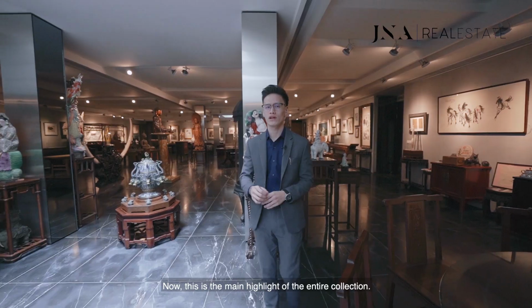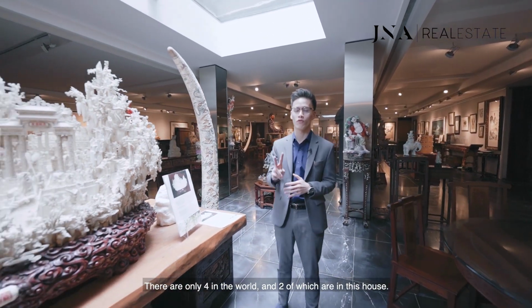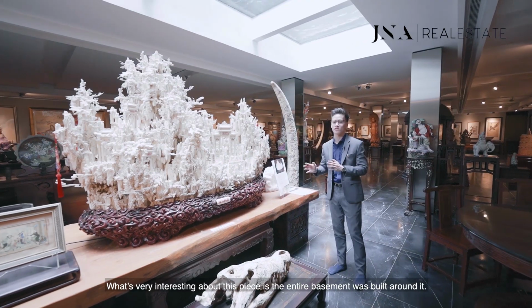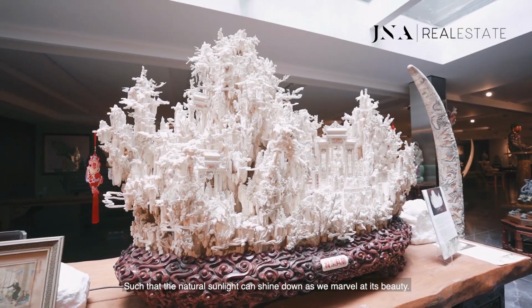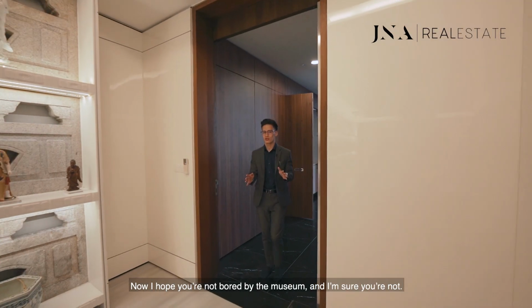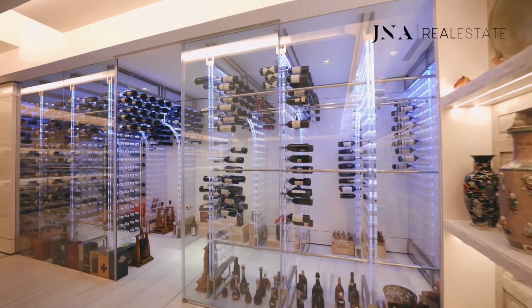Now, this is the main highlight of the entire collection. There are only 4 in the world, and 2 of which are in this house. As Jervis previously mentioned about the water feature, what's very interesting about this piece is that the entire basement was built around it, such that the natural sunlight can shine down as we marvel at its beauty. But that is not all. Now, I hope you're not bored by the museum, and I'm sure you're not, but let me show you something incredible.